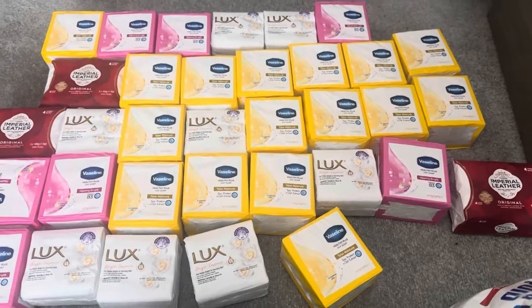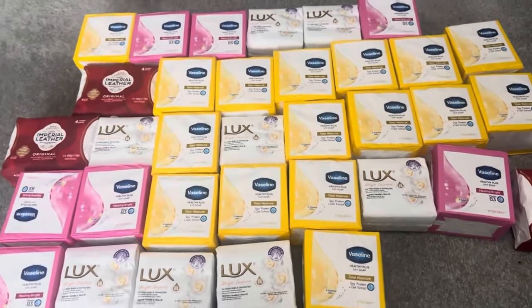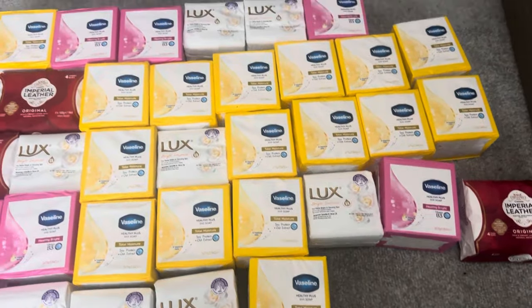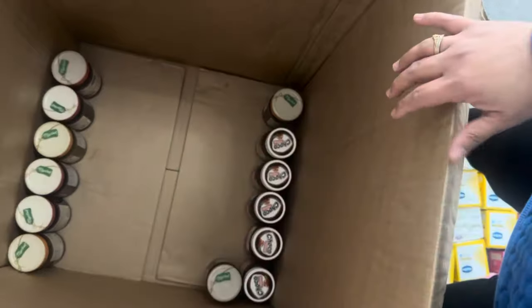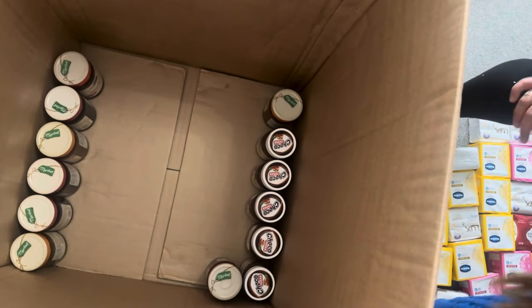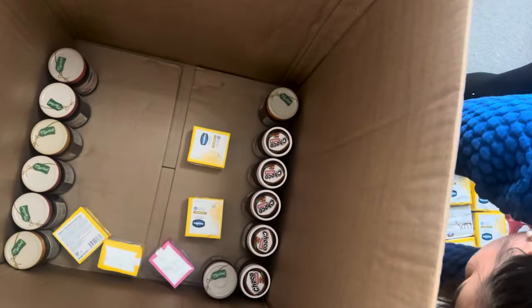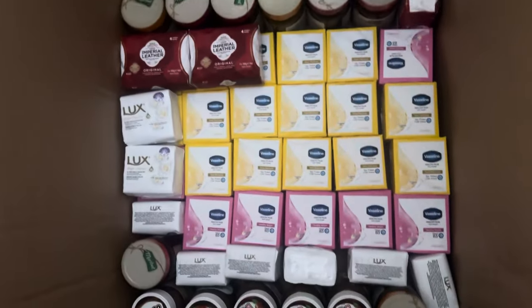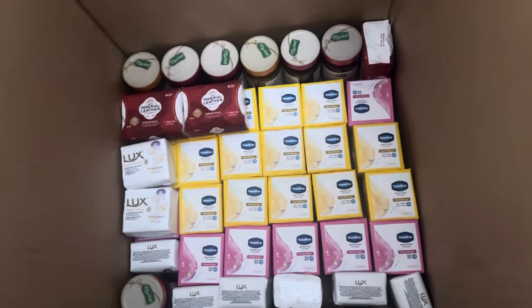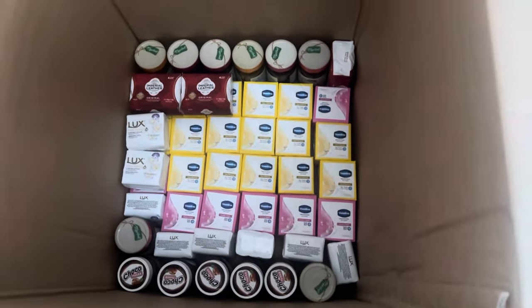Next one we have to put, guys, in the box are all these soaps. So we have a Vaseline pink, Vaseline yellow, we have a Lux Imperial Leda. So around 35 pieces, I think, in there. So yeah. How it is looking at the moment, guys. So we have all the Vaseline, soaps, jams, Nutella dupe. What do you think of my box?